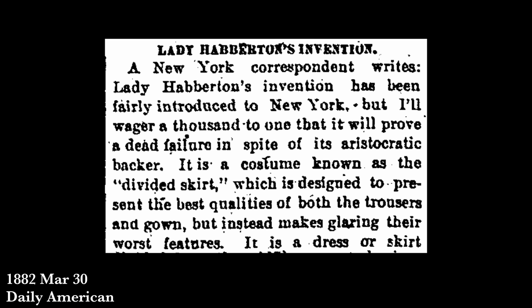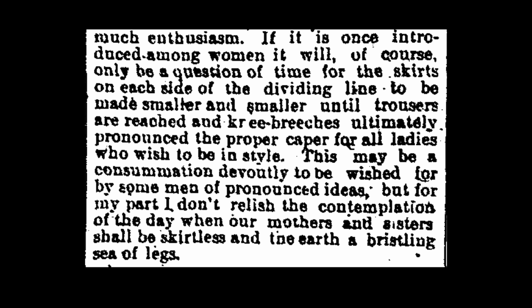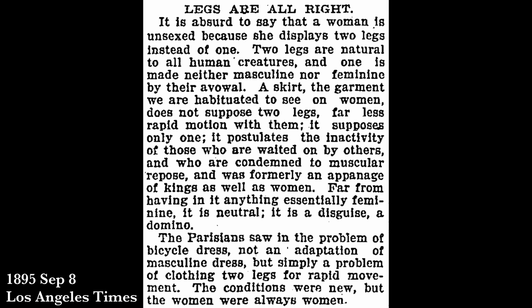Another article in 1882 states that the new divided skirt will prove a dead failure, and it's the worst of both. It's so ugly it would drive all of the men to the North Pole, and it will lead to trousers and knee breeches and a bristling sea of legs. Jeez. Wonderful description. But of course, despite these, the divided skirt did catch on. Plenty of people saw the use in women in bloomers and knickerbockers, saying that, well, they have two legs, don't they? Why do we pretend that they only have one?